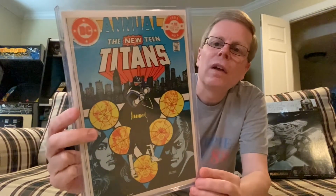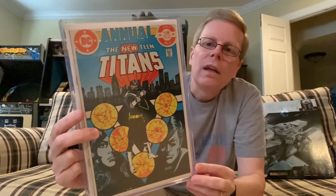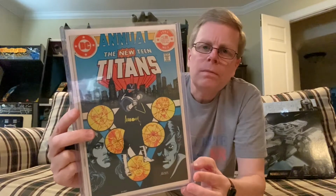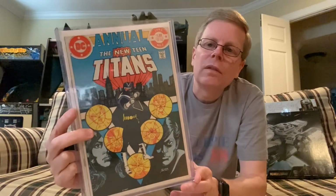Also picked up in the dollar bin of my local comic shop, New Teen Titans Annual #2, with the first appearance of Vigilante, the Adrian Chase Vigilante. He is confirmed to be on a new show on HBO Max called Peacemaker. John Cena's playing Peacemaker. He's going to be in the new Suicide Squad movie, and then they're spinning off Peacemaker in his own show. And Vigilante is DC's version of the Punisher. He's a district attorney, his family gets murdered, and he decides to get revenge on their deaths. But this was one of my favorite characters from the 80s, Vigilante. So I'm looking forward to that show.